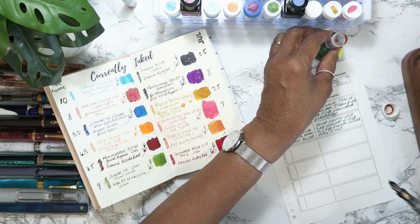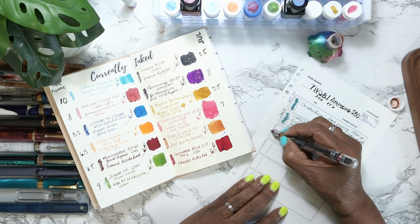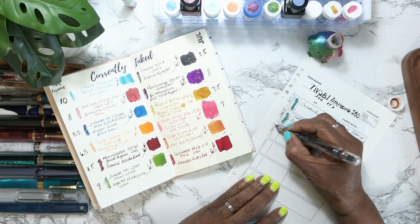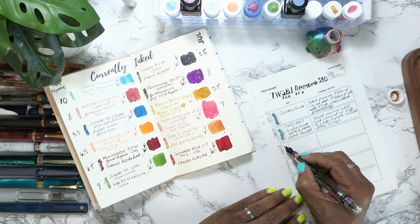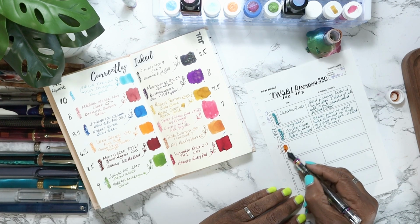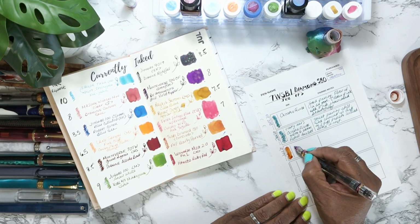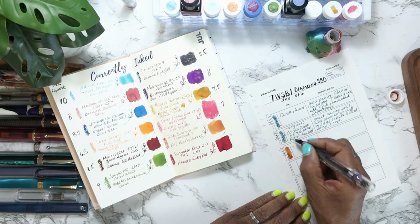Did you pick up? I think you picked up enough. Let's just write this. I'm going to use the reverse side to color in because it writes. That's how much it gives in. This is, let's do this.